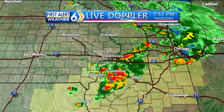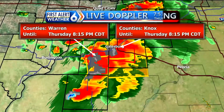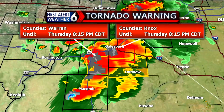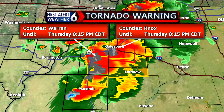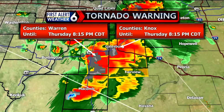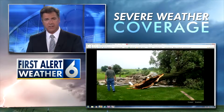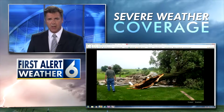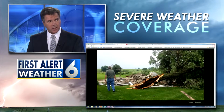I'll take the lightning off so you can better see what's going on. Again, still seeing tornado warnings in effect for Warren and Knox counties until 8:15. And again, very, very dangerous storms. The National Weather Service reporting that the tornado damage threat associated with these storms, considerable. We do want to show you some images we are now getting of damage. This is from Mount Pleasant, an apparent structure damage there, as well as reports from all around the area of a lot of trees down. But this is our first shot tonight we see.